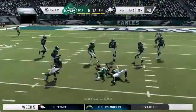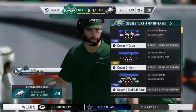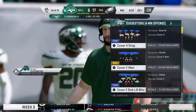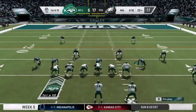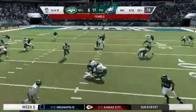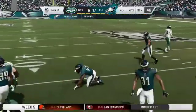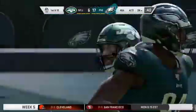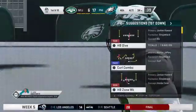Darnold completes it. And he's taken down inside the 30. And he has another 1st down as they'll get the ball down to the Eagles' 29-yard line. Darnold now 9 of 16 through the air as he's got it 1st and 10. Now a draw play. This is Bell. Now Bell hit. He lost the football. And it's picked up by the Eagles. And his guys are going to take over at the 34-yard line.